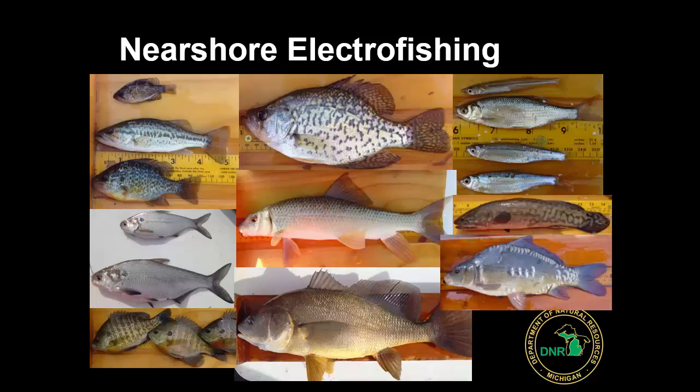We caught a lot of different species of fish. It's the small sampling. One of the other goals of this survey is to provide some info on the status of other sport fishes that maybe don't get quite as much attention, such as the panfish populations in Lake St. Clair, and then some of the more specific opportunities, as well as provide recruitment indices for some of our sport fish, and then monitor for any potential invasive species.